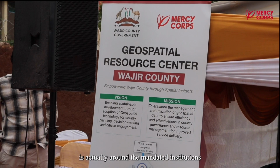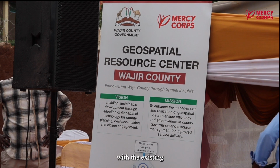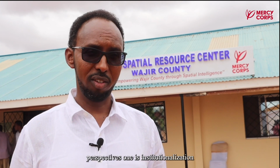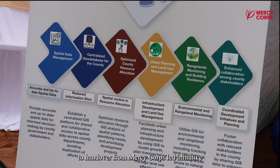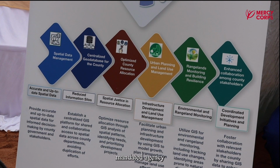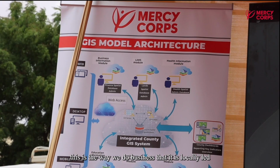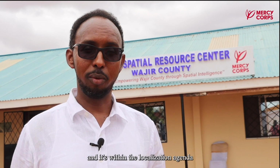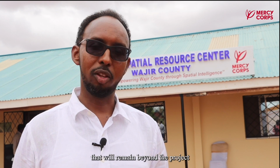The Mexico Kenya way of doing business, and the design of the programs, is around the mandated institutions. Anchoring our framework of business with the existing institutions is our model of doing business. This is from two perspectives. One is institutionalization for sustainability of the framework itself, to hand over from a Mexico-led initiative to a government-mandated agency. The second is for Mexico strategically: this is the way we do business, locally led and within the localization agenda, where the government is the local institution that will remain beyond the project.